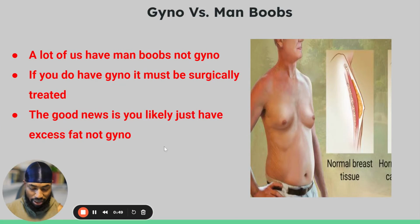All right, so gyno versus man boobs. A lot of people think they have gyno, but in reality, they have just man boobs, just a high percentage of body fat, and it's not actual gyno, so that's good news. So a lot of you guys self-diagnose yourself with gyno and have the black pill mentality. You're like, well, it's over. There's no hope. I just have gyno. I can't get rid of this. Blah blah blah. You guys do that a lot.